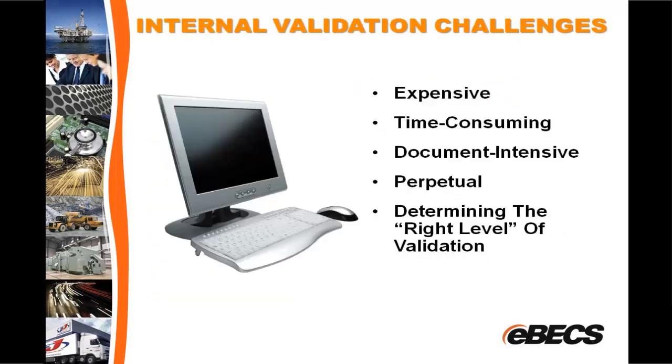Next slide. So when we talk about internal validation challenges, especially surrounding an ERP system, in some cases, depending on how you conduct validation, some have the perception that it is expensive, time-consuming, very document-intensive. The perpetual nature of validation causes some to develop either some business processes that are optimal for validation or some processes that actually extend validation. So how do you determine the right level of validation for your ERP system is really the critical question.